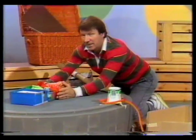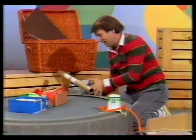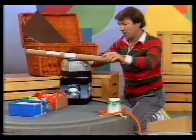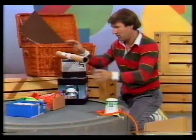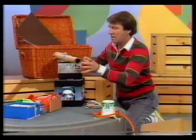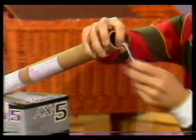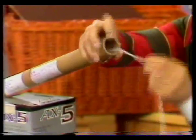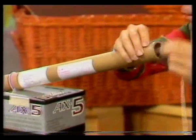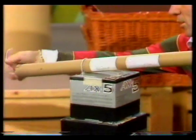Right. So the containers are ready. The ship's ready. But I have to finish off the crane. The crane's the thing that's going to lift the containers into the ship. Right. It's nearly finished. What I have to do now is thread this through. This way. Long thread through till it goes out the other end. Nearly there. Right, now pull that up.